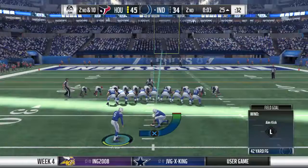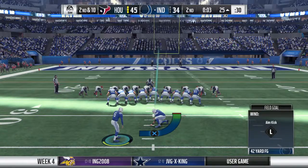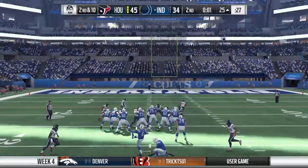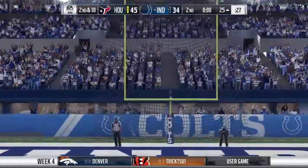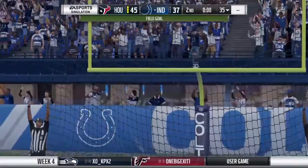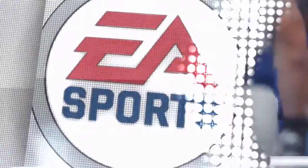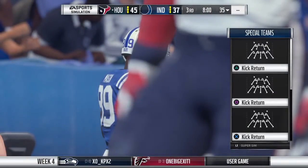So 3 seconds here remain in the half. On is the field goal unit to see about getting 3 points. From the left hash, it's a 42-yard attempt. And the 12-year veteran knocks it right through. So we've reached halftime at 8. All right, folks, eager to get back to this Week 4 matchup. We won't put up a fight.